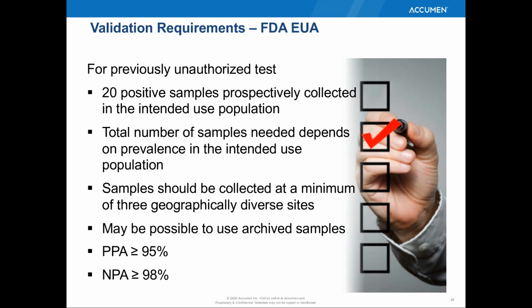So you'll go out there and you'll need to collect samples until you make it to 20 positive samples. There is also the possibility to use archived samples rather than this more active, prospectively collected. Keep in mind, this is a validation, which means for every single patient, you will need to screen for symptoms. Because again, you need to define that this is an asymptomatic patient.